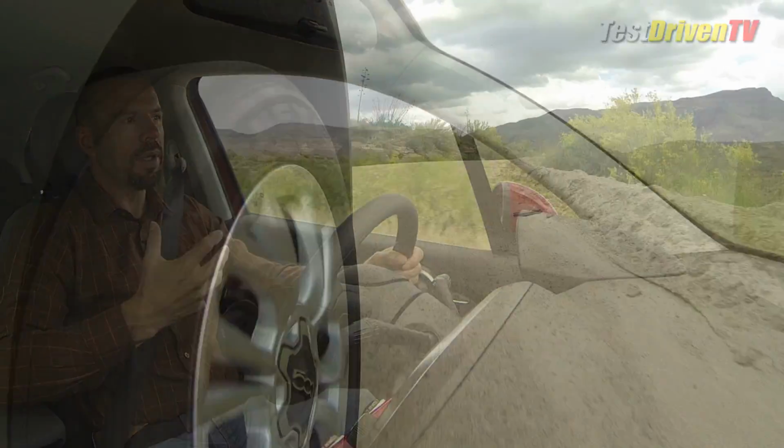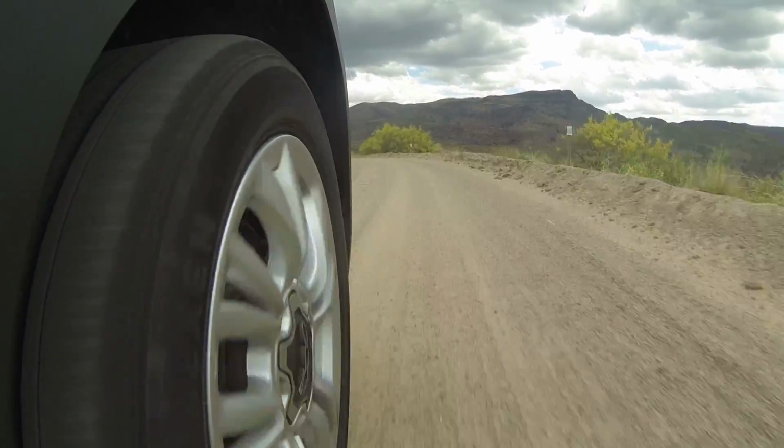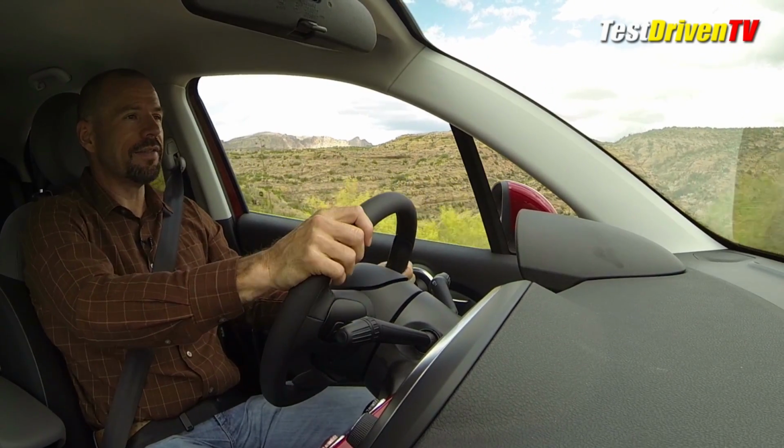This rough, bumpy road is just coming right through the steering wheel. It's coming right into the cabin. Whew, and it's causing a little bit of rattling here and there.